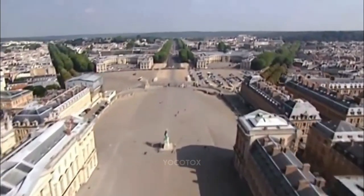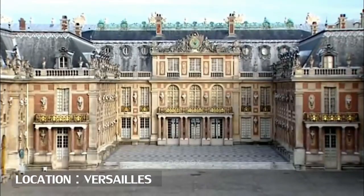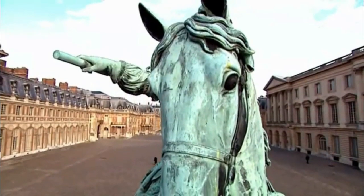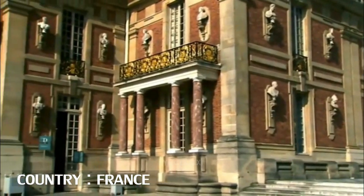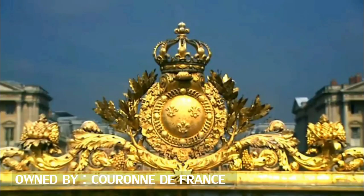Number 4. Palace of Versailles. The royal palace of Versailles is a well-known symbol of profligacy, and it's steeped in turbulent history. 3 French kings ruled from the palace amidst staggering opulence, each adding their own touches and renovating to suit their personal needs. Between 1682 and 1789, Versailles was the fulcrum of social and political power in France.